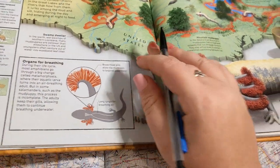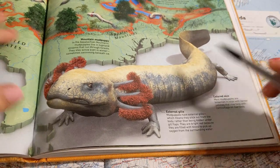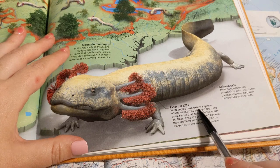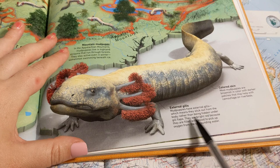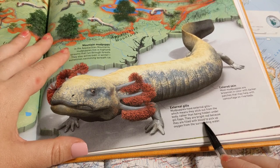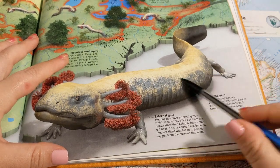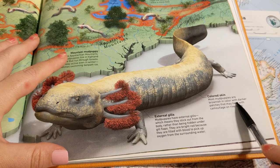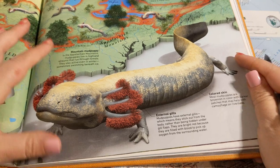Let's look at its anatomy first. Goofy looking guy. There's his external gills. Mud puppies have external gills, which means they stick out from the body rather than being hidden under gill flaps. They are bright red because they are filled with blood to pick up oxygen from the surrounding water. Their colored skin: most mud puppies are brownish in color with darker patches that may help with camouflage on riverbeds.